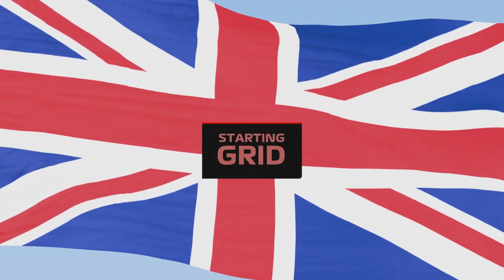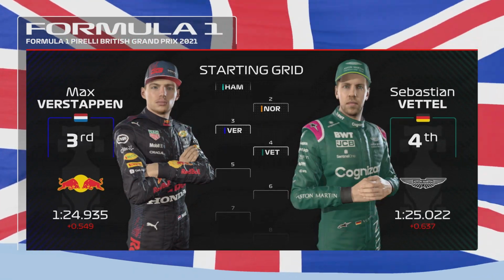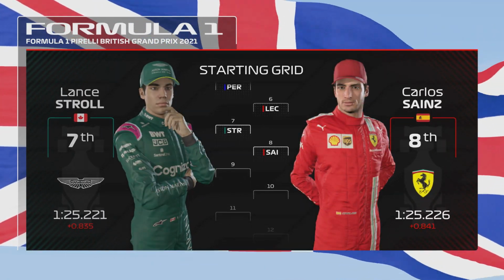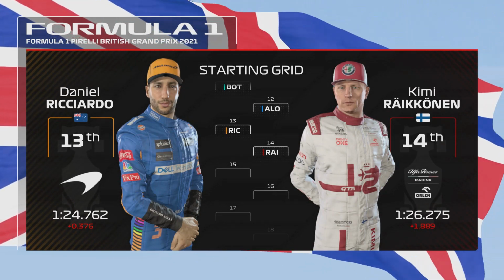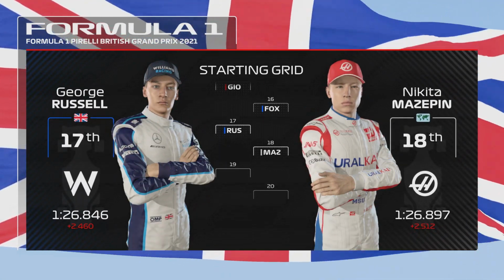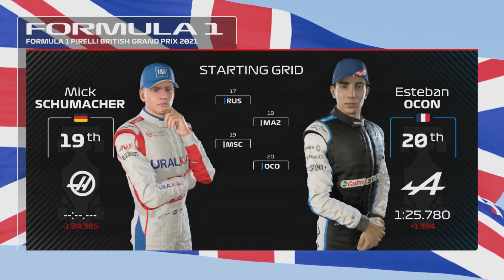Before we begin, let's take a quick look at the grid lineup for today's race. Lewis Hamilton lines up on pole position, and Lando Norris lines up alongside. Looking at the rest of today's grid, we have Verstappen, Vettel, Sergio Perez, and Leclerc, Stroll, Sainz, Gasly, and Yuki Tsunoda, Bottas, Fernando Alonso, Daniel Ricciardo, they've taken a grid penalty, and Raikkonen, Giovinazzi, Thomas, George Russell, and Nikita Mazepin. Mick Schumacher and Esteban Ocon rounds off the grid. And with preparations almost complete, let's head down to the track.